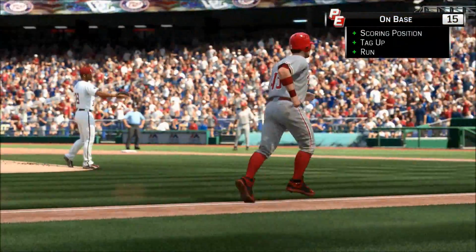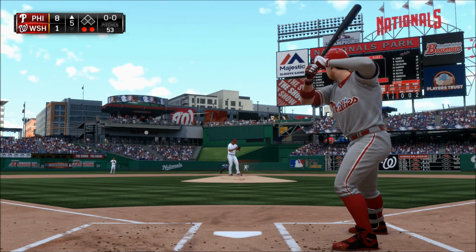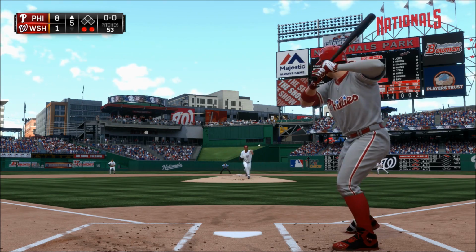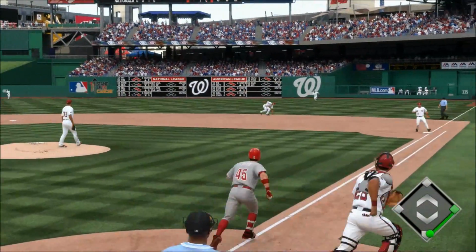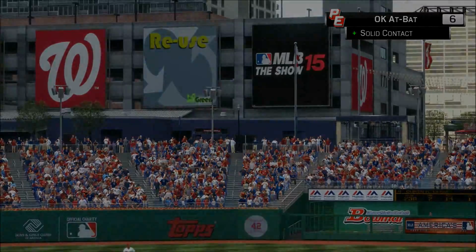Yeah, I think you have to get this guy. Here's the first offering. And this is hit well towards the hole. Throw to first will get him easily, and the side is retired. Nothing across.